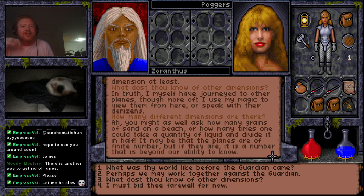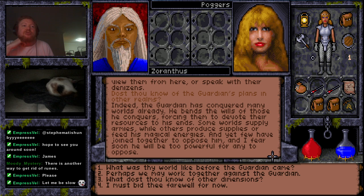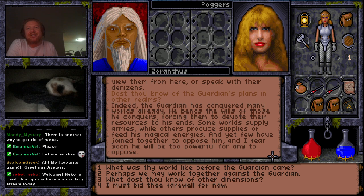What do you know about other dimensions? You know the Guardian's plans. Indeed, the Guardian has conquered many worlds already. He bends the wills of those he conquers, forcing them to devote their resources to his ends. Some worlds supply armies, while others produce supplies or feed his magical energies. And yet few have joined together to oppose him, and I fear soon he will be too powerful for any to oppose. Hello, welcome, Seafoam Geek.